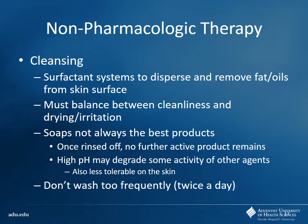So look at non-pharmacologic therapy. Cleansing is important to do it right. You don't want to do it too much, and you don't want to do it too little. Using surfactant systems like soaps and things like that can help to disperse and remove a lot of those fats and oils from the skin surface to help prevent that plugging from occurring in the beginning. But of course, if you clean too much, what happens? You dry it out, your face gets all inflamed. It can be more likely to have the acne pop up there as well.